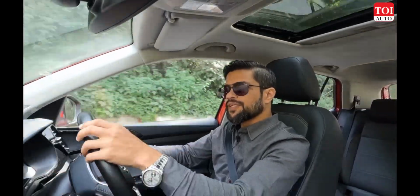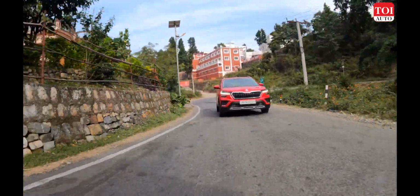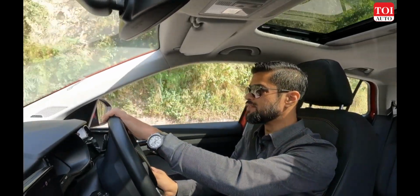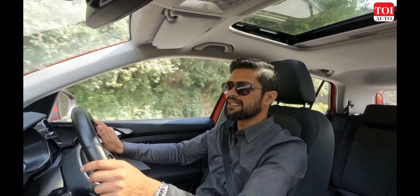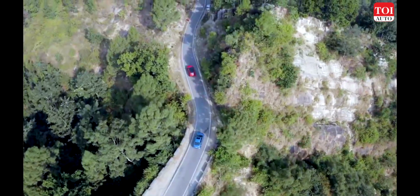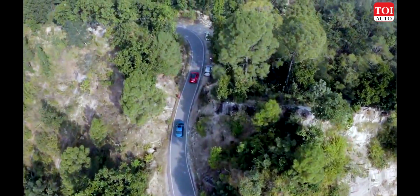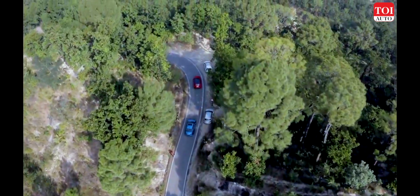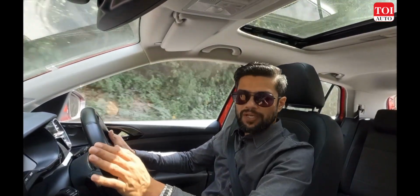We're about to reach our hotel soon, but just to sum up what we have experienced with the Kushaq today, the Kushaq clearly proves that engine displacement is no longer a handicap with modern engines. So this old saying, no replacement for displacement, I think that doesn't hold true anymore. This 1 litre engine is more than up to the task of even going on hill roads or going up some steep gradient. No matter what you throw at it, it will perform and keep you happy.